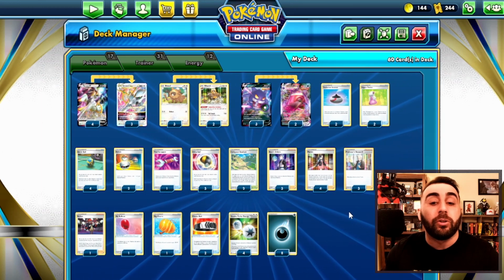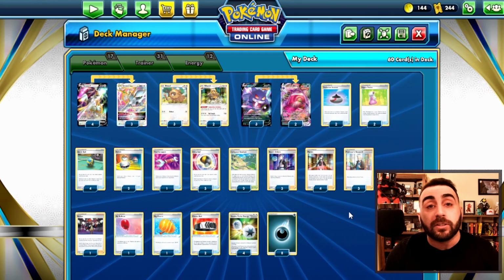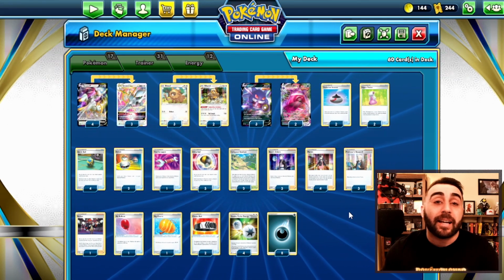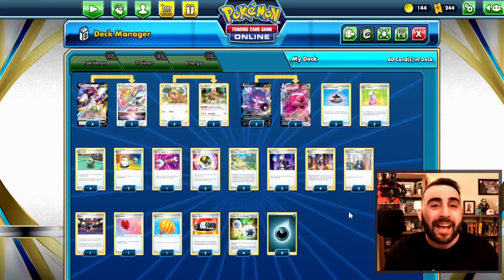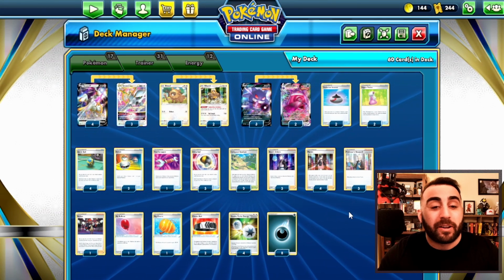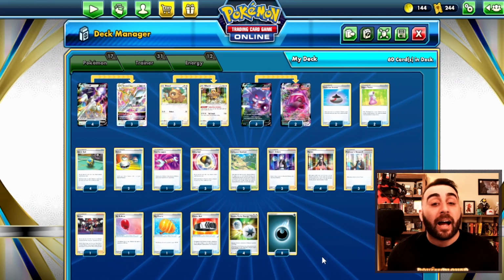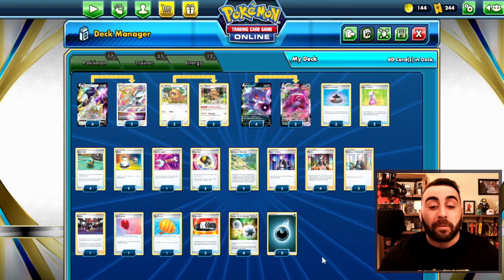You can also, of course, use the Hyper Potion on your Arceus V-Star and discard a Double Turbo Energy, heal it 120 damage, and then attach another one and start attacking to really add some tankiness and bulkiness to your Arceus V-Star, especially if you do throw that Big Charm on there. So I am excited to see how this deck plays out.